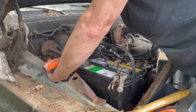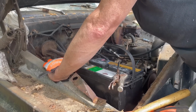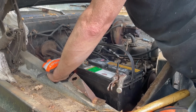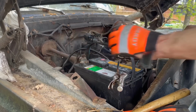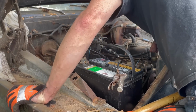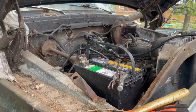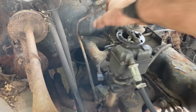Sounds beautiful. Yeah. Awesome. This baby runs. Wow. Fantastic. Awesome. Okay. Good deal. Wow. Wouldn't say it runs great, but it runs.